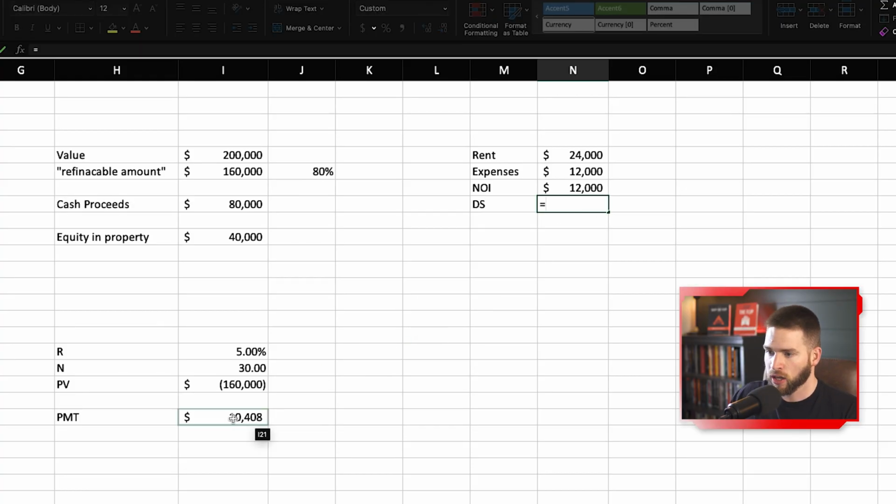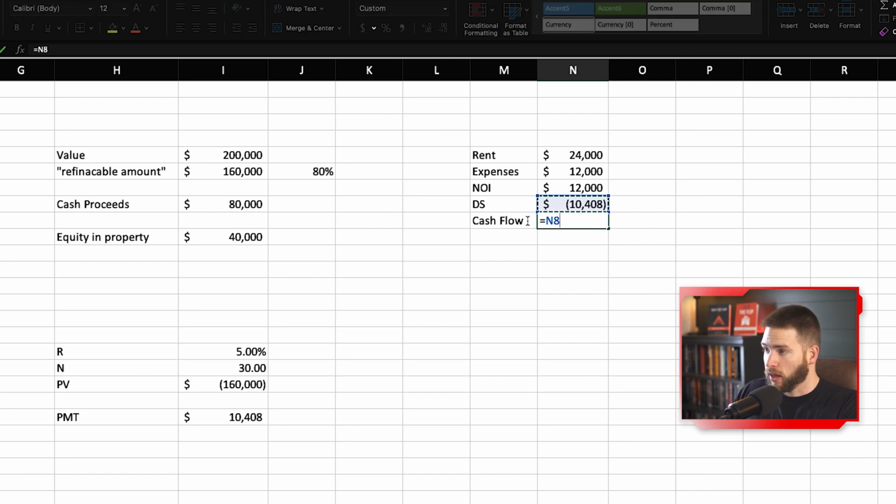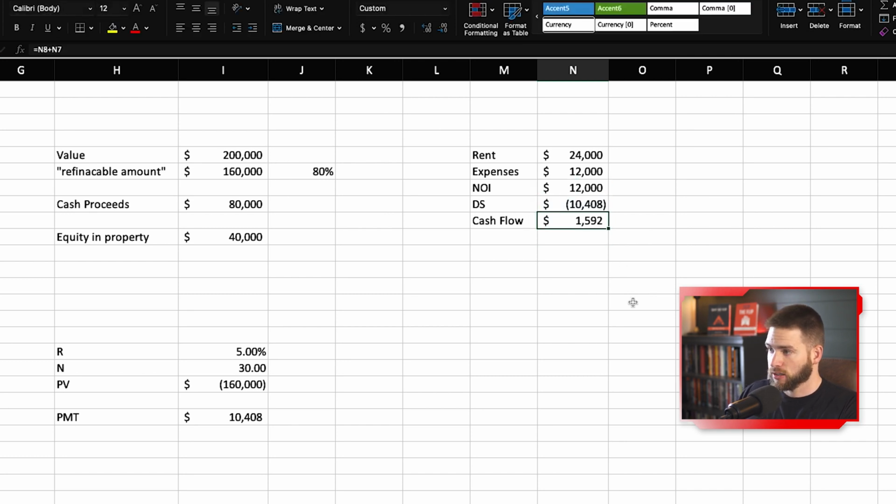A lot of people get into hard money loans thinking, oh, it's no problem, I'm going to add value, I'll refinance in 12 months. Guys, you can get crushed by a changing rate environment where you think that you're going to refinance and you can't in a profitable format. Because what's important over here is our debt service. If we're going to pay $10,408 a year and we have cash flow, that would be this plus this, it'd be $1,592 a year of cash flow.